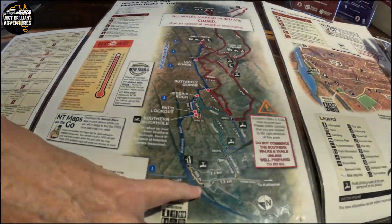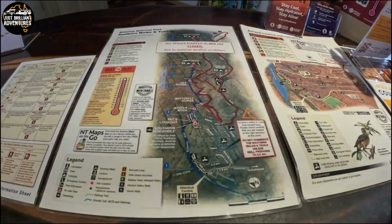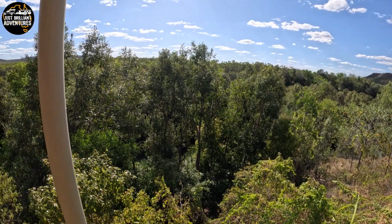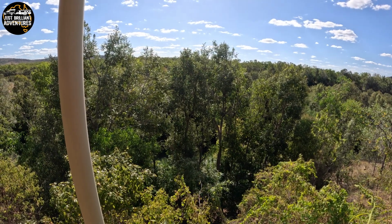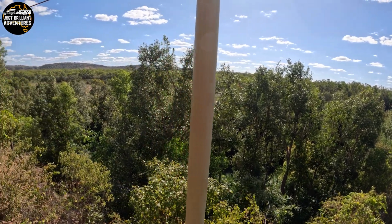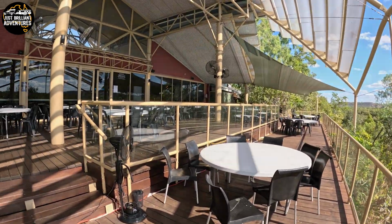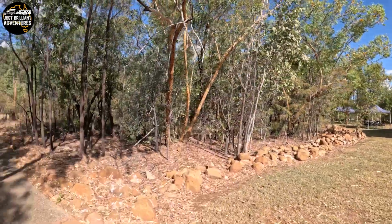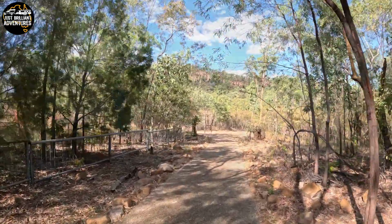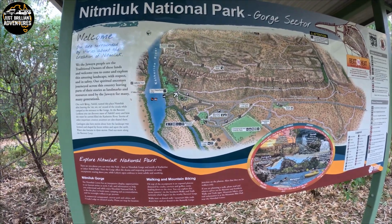But we're down here at the centre and you can walk all up around this way. I'm going to go check out the lookout now anyway. All that noise you can hear in the background, apart from the music, is these little bats in the trees. So you come out of the back of the information centre and head this way and it'll take you on some lovely bushwalks.